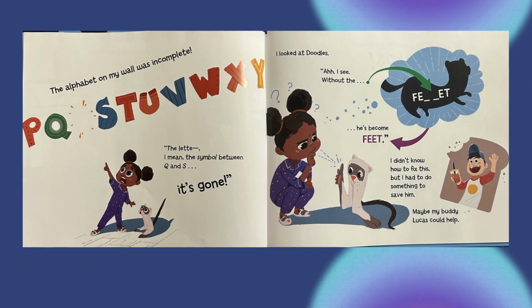The alphabet on my wall was incomplete. The symbol between Q and S, it's gone. I looked at Doodles. I see. Without the, take a look at the green arrow, he's become feet. I didn't know how to fix this, but I had to do something to save him. Maybe my buddy Lucas could help.